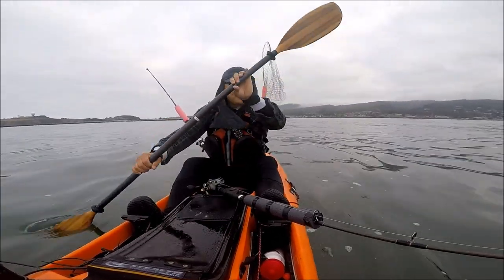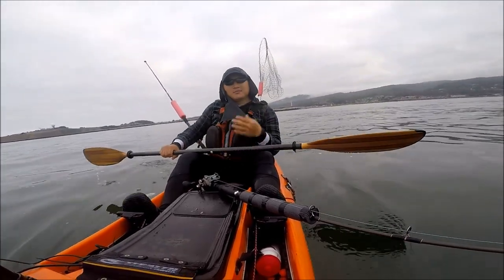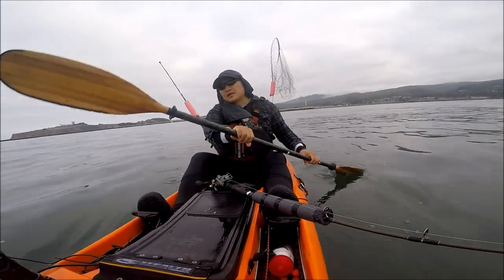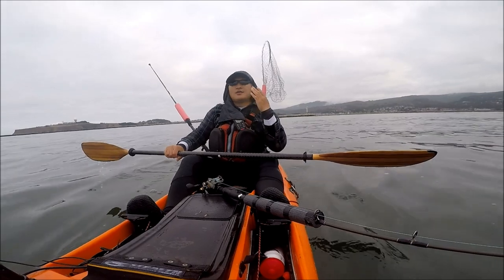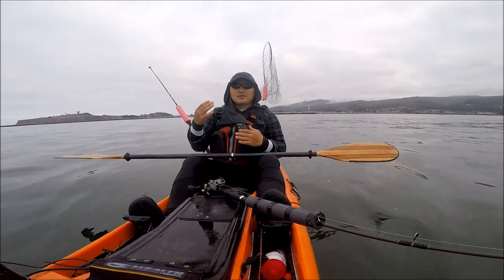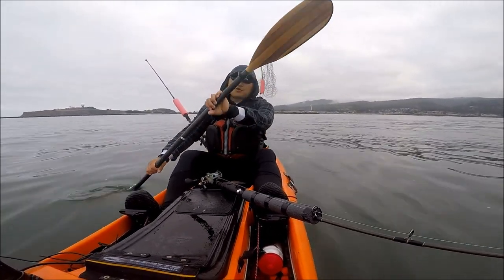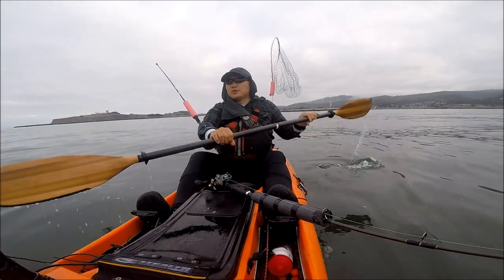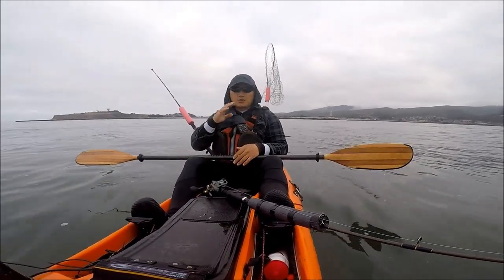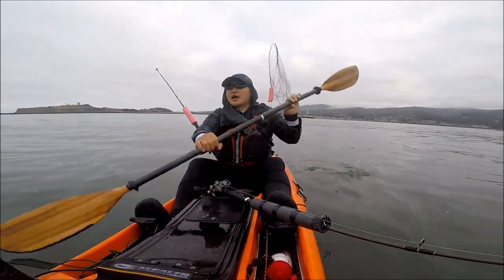So trolling speed for salmon on a paddle kayak, on my Stealth, it's gonna be pretty much the same as the trolling speed I go for on a Hobie kayak, Hobie Revolution. So it all depends on the direction of the tide, if you're paddling against the tide or with the tide, and of course direction of the wind. But I generally like to stay between 2 and 2.5 miles per hour for trolling salmon on a kayak.